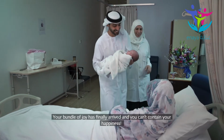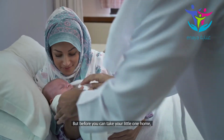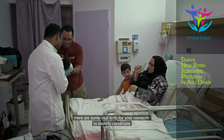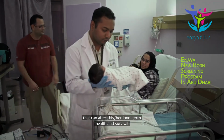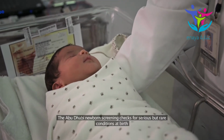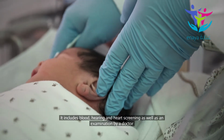Your bundle of joy has finally arrived, and you can't contain your happiness. But before you can take your little one home, there are some vital tests for your newborn to identify conditions that can affect his or her long-term health and survival. The Abu Dhabi newborn screening checks for serious but rare conditions at birth. It includes blood, hearing and heart screening, as well as an examination by a doctor.